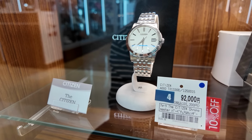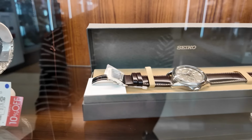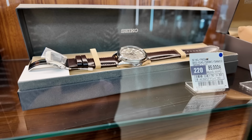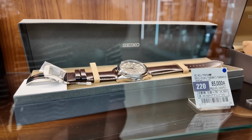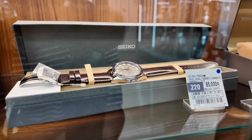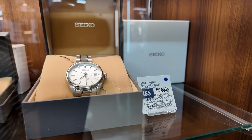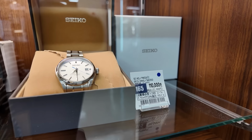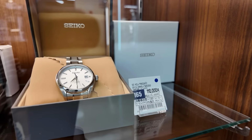I'm not gonna lie, it looks good. The dial, I like the color. And this one, this Seiko Presage at 85,000 yen. Nice. Very classy, you know, the brown color, the brown strap on it. Yes, it is a yes for me. Even this Seiko Presage again at 110,000 yen. So you can use these kinds of watches on a daily basis.